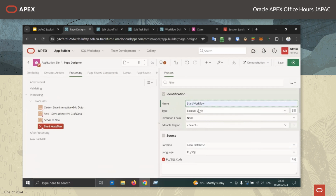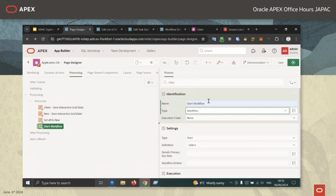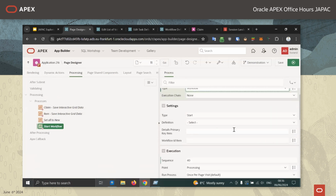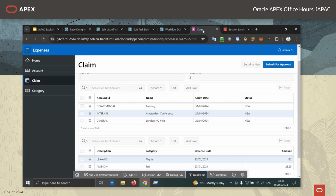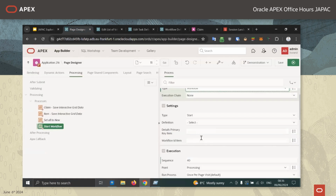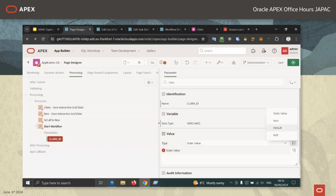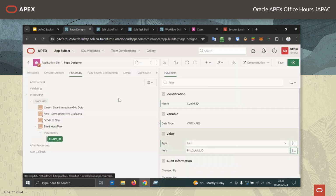So in Apex, you have things like verb noun, execute code, clear session state, close dialog, invoke API. In workflow, it's just called workflow. That's because the verb has been moved to the word to type. So start it here. So we say, well, what's your primary key? Well, look here, it's that one there, P11 claim ID, and that's what we're going to start the workflow with. We need to set the definition, approval workflow. Oh, there's our parameter. So our parameter will be the item again, claim ID.